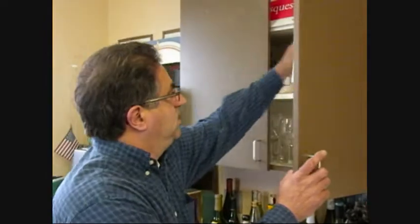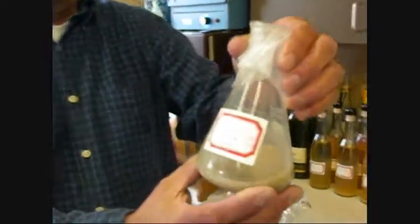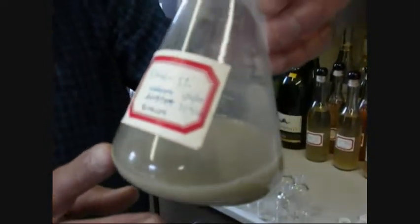Bentonite is a clay that comes from Colorado and Wyoming, and it has a slight charge that I believe is negative, and that is opposite of the charge of most of the proteins. So it just is a very weak static charge, just like a balloon that you rub on your shirt and then it sticks to the wall. The same thing with this. It's a very slight charge that will react with the protein and then drag that down to the bottom.